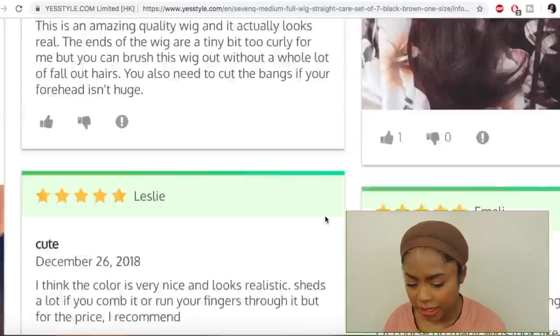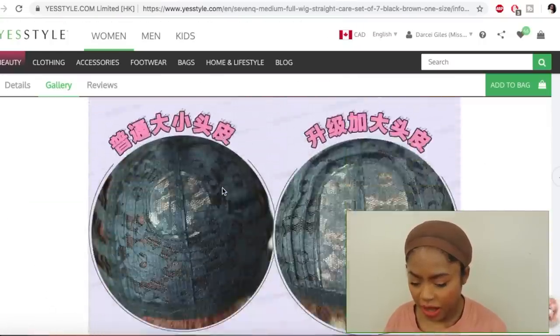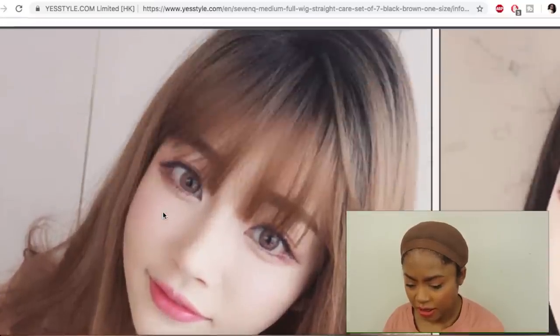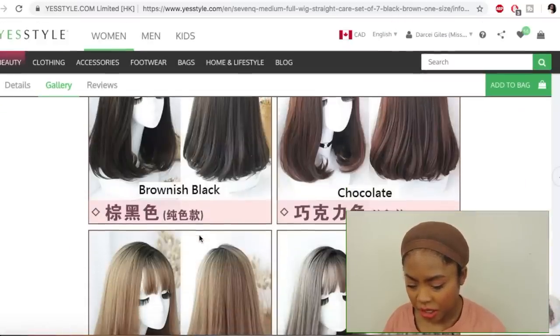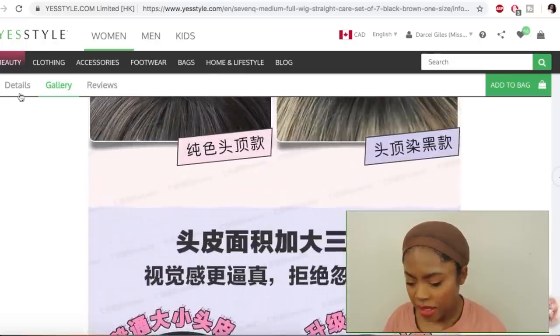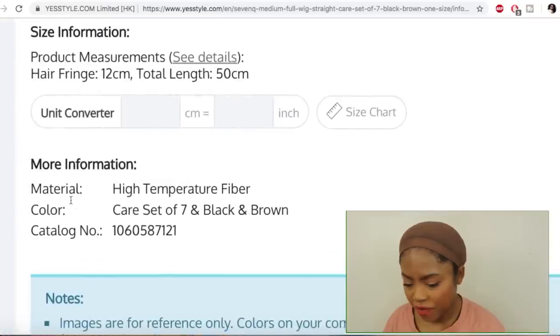You look gorgeous. So this is the gallery of what it's supposed to look like. This is like the black version. I got the brown one that comes in different colors. I got this one over here. This lovely lady, hello. Hello! So you can get in brownish black, chocolate, brown black, or linen gray. Oh, she's so pretty. Anyways, details. This one is also high temperature fiber, black and brown.